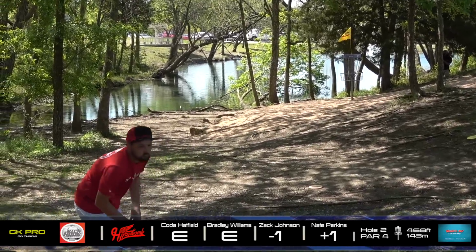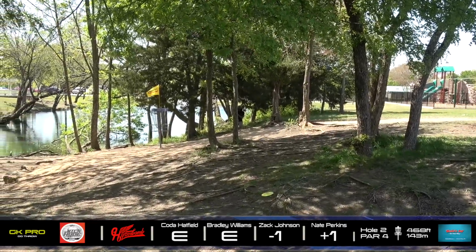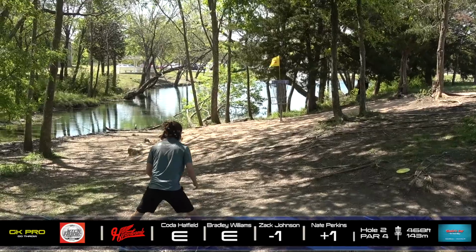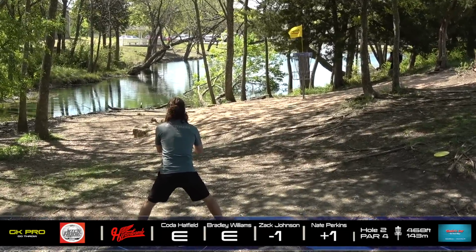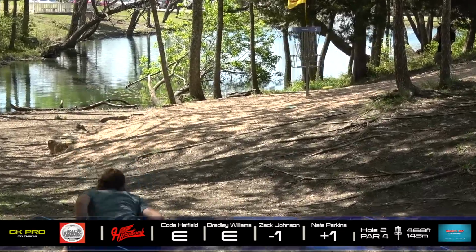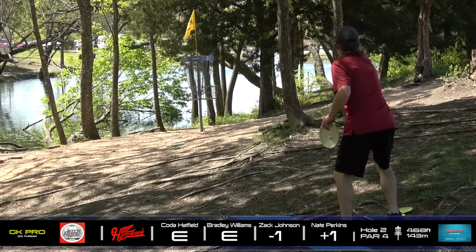Coda just laying up, playing smart. Didn't want to take a bogey on the first two holes. Yeah. Smart play. So here is Nate for 3. Yep. Just a little bit short. Online, though.